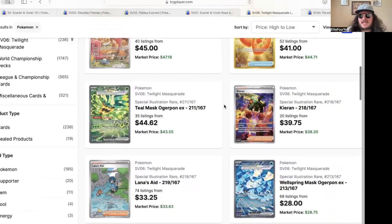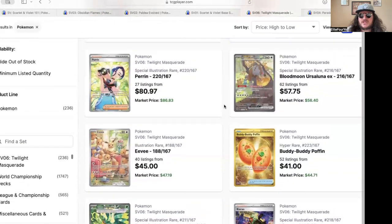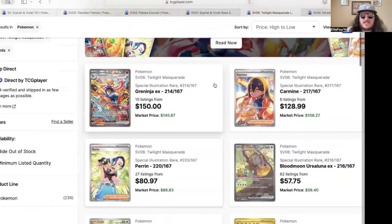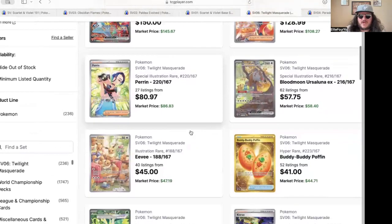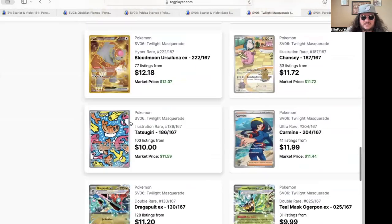But I still think it has good value. It does have these nice special illustration rares. It has this Blood Moon Ursaluna, which is an awesome card. So it's got some heavy hitters, right? It's got almost 6 cards at the $45+ range almost. That's a good sign. It's got this awesome Tatsugiri. I think this is a huge card.